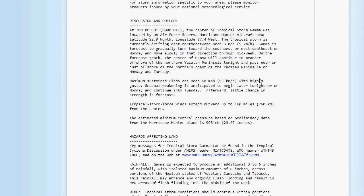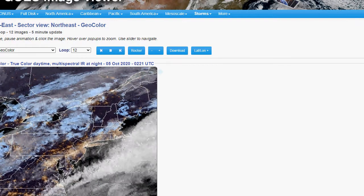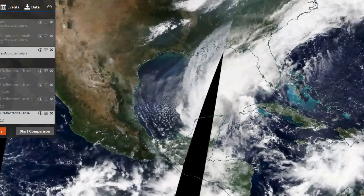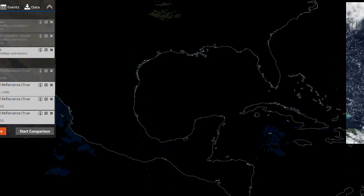Use this one. I want to use the MODIS. That's the one I want to use. So we're going to look at this on the high resolution satellite for today, October 4th. So this would be Gamma right here, down here. Yep, you can see what's going on.